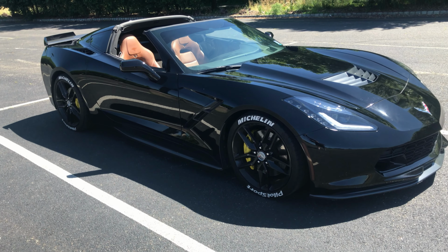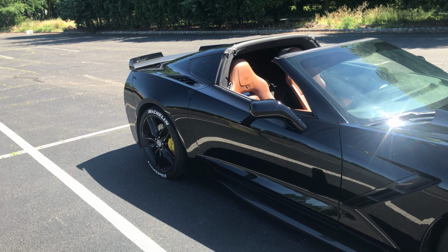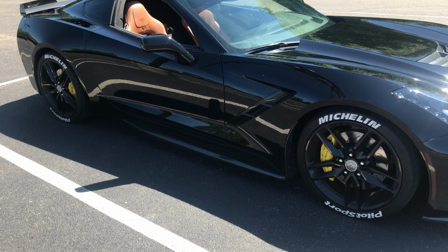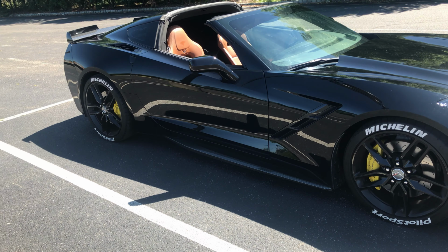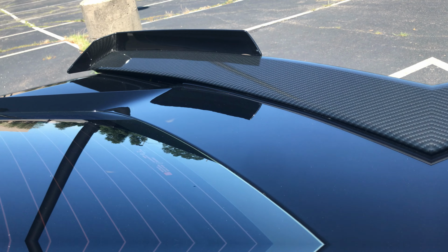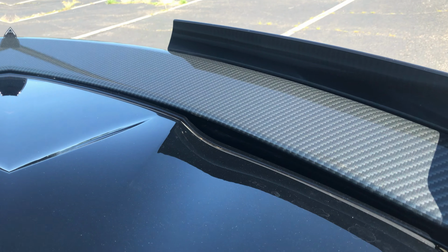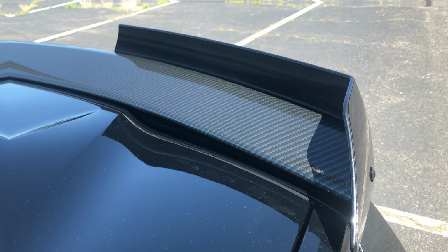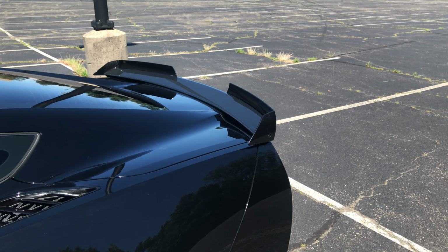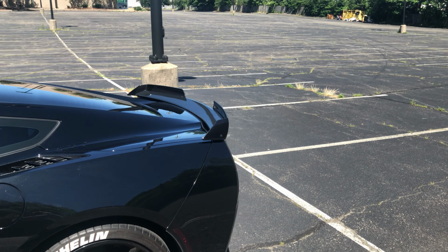So this specific Corvette Stingray is just the base model Stingray, but the owner has added a lot of different Z06 accents, like carbon fiber Z06 accents. Basically, he has carbon fiber Z06 side skirts on the sides, and a pretty, not too obnoxious carbon fiber Z06 wing on the back. I honestly think the carbon fiber wing probably looks the best out of all the different accents he added on the car, because it's a medium-sized wing. It's not too big, but it does definitely stand out, and the carbon fiber absolutely glistens in the sun.